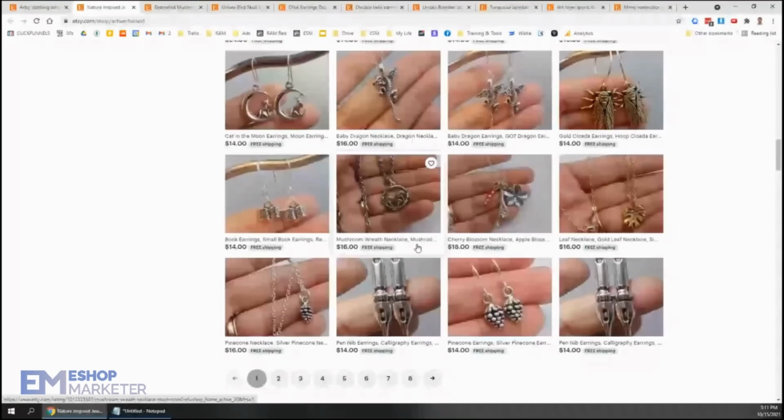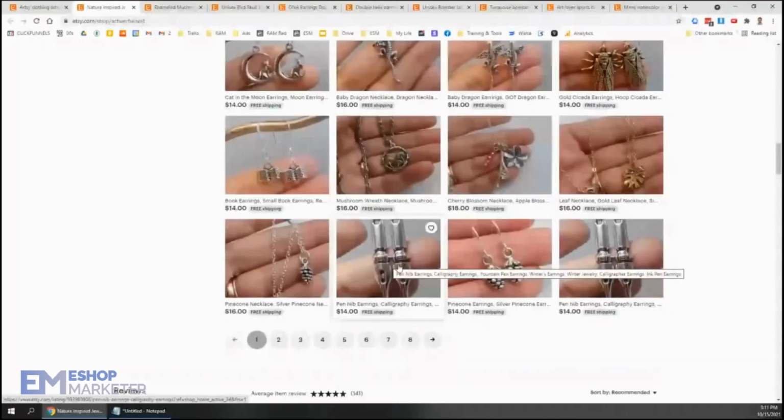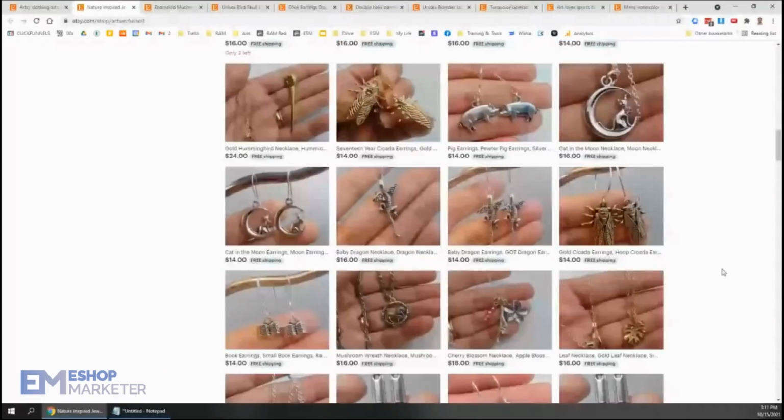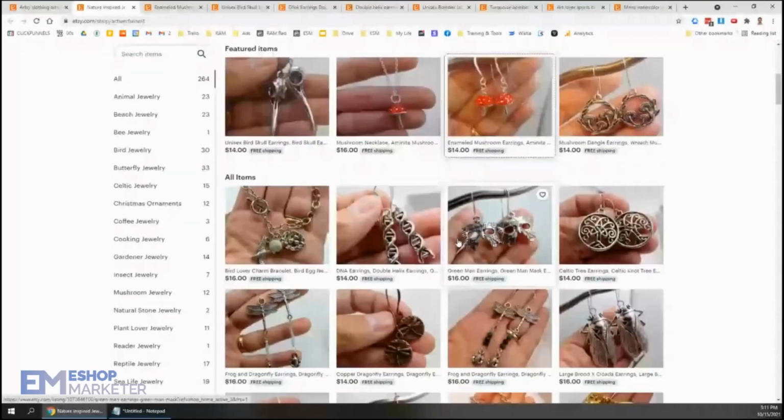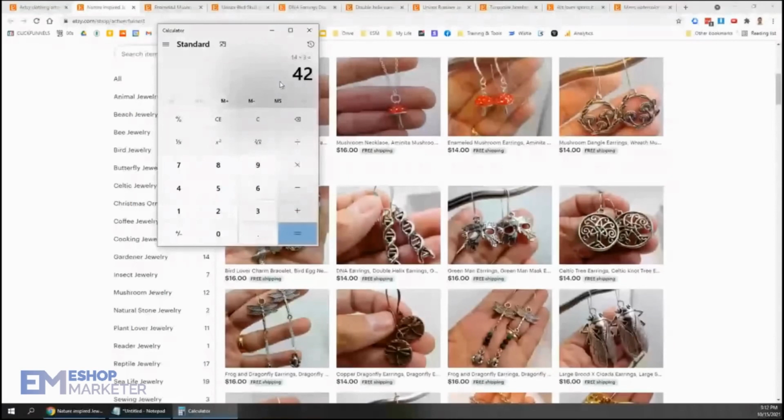It looks like you've done a good job with your photos, your keywords, and your pricing. One thing you could even do is a little bundle sale. You could add a package deal if people buy multiple things, or give a discount on order values over a certain amount of dollars. Your average price is $14 to $16. If you gave them a price break, so that if they bought $40 worth of stuff, which 14 times 3 would be 42, they get like a 20% discount.